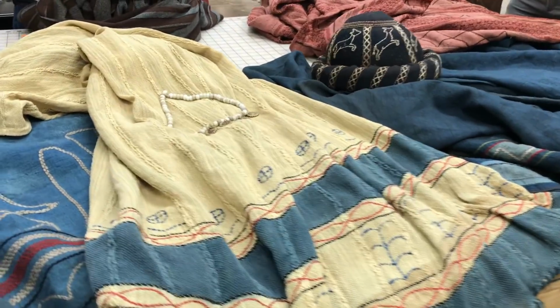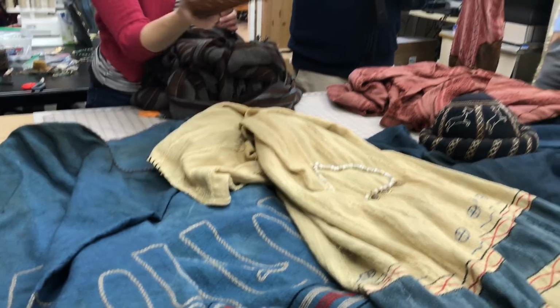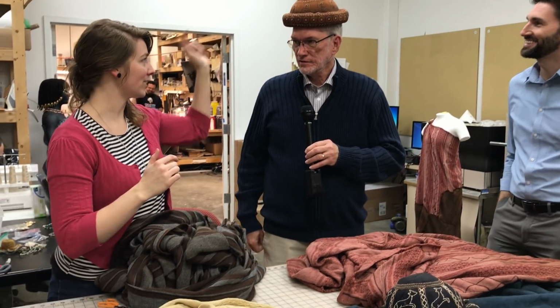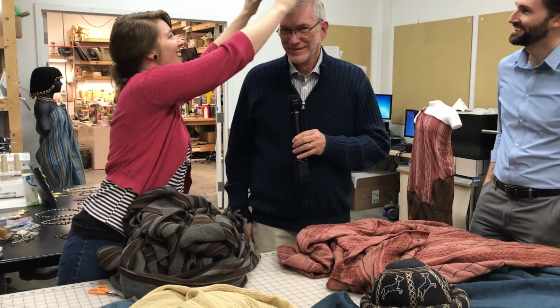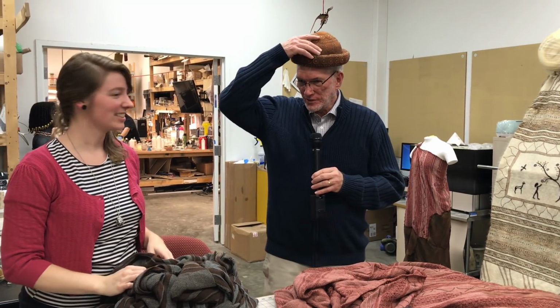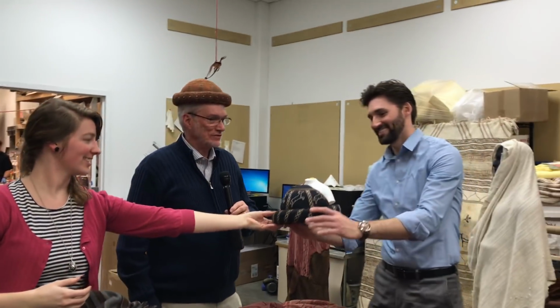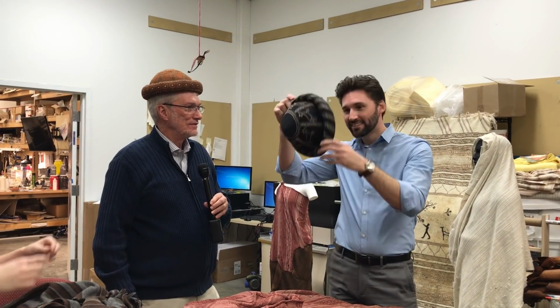Okay, which is Noah's hat? This is Noah's hat. There's Noah's hat. Okay, can I try Noah's hat on? You've got it on backwards. Turn around. Okay, sideways. There you go. Look at that. Is that better? That's great. Okay, which is Shem's? This one's Shem's. Okay, I want Ben to put Shem's on. Can you put Shem's on? Sideways once again. Beautiful. There you go.